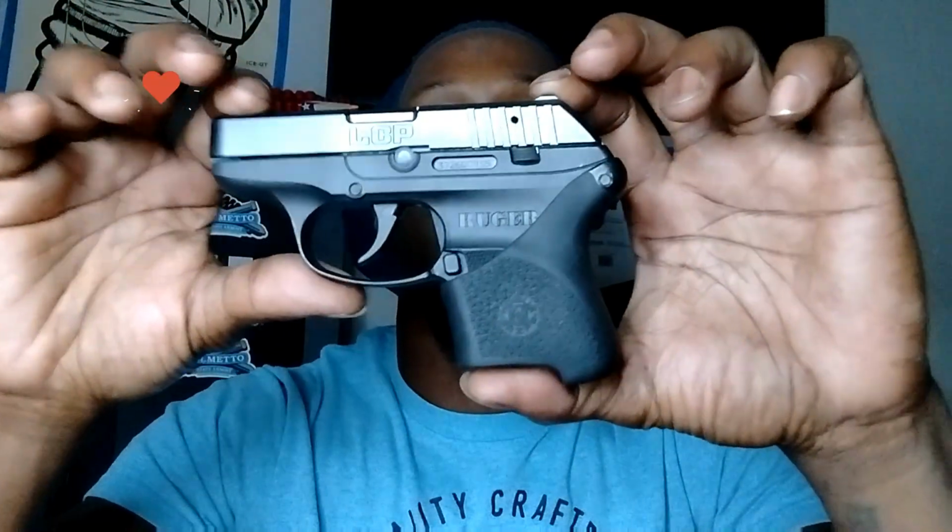The trigger on it is actually horrible. I'll be lying to you. It's horrible, but it takes some getting used to. So after a while, it actually is a good backup gun or deep concealment gun. Would I carry it every day? I probably wouldn't. But do I have a role in my arsenal? Yes, as a deep concealment or last ditch option. That's the gun that I would use. The Ruger 380.